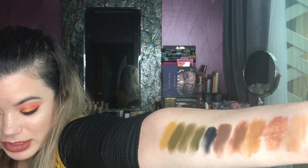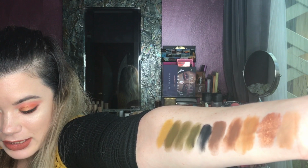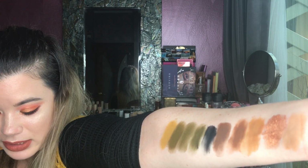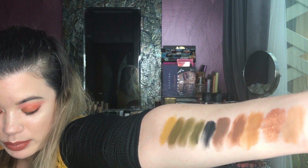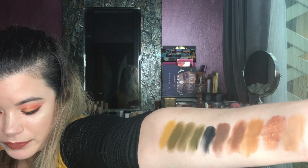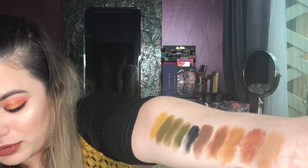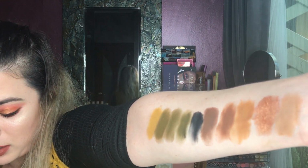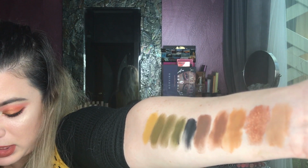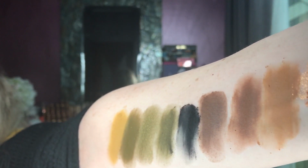Alright, so here are all the shades swatched from this Gemini palette. Sorry for the wonky swatches. I'm not that great at swatches, but they perform beautifully on the eye. Beautifully. And oh my gosh, the one shade that was a surprise to me, because I really bought it for the greens, was this rose gold shade. Really pretty. But for me, the star of the show has to be those 4 green shades at the end.